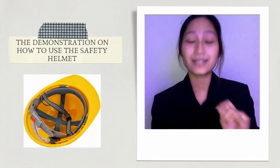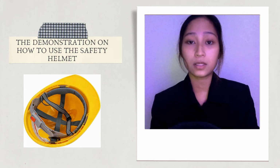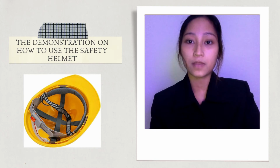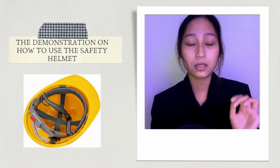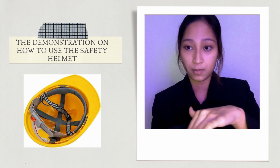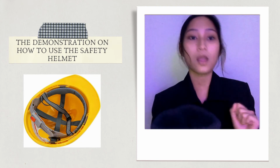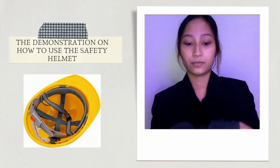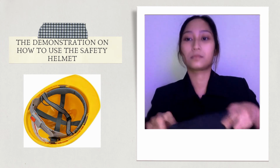And then the third one is install the headband. Normally, there are 4 self-locking clips for fastening the headband to the assigned slots of the safety helmet. Install them in the right way and ensure they are aligned in the center of your safety helmet. It will be centered here. The headband will be centered here. And then the fourth one, after everything is okay, wear it.